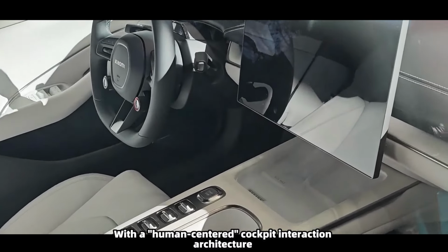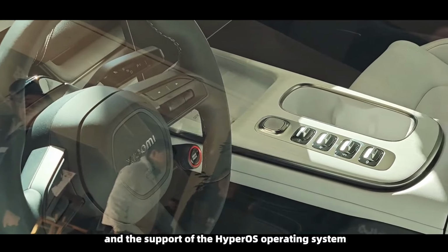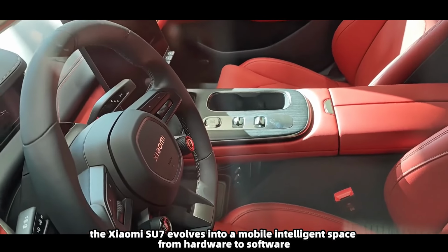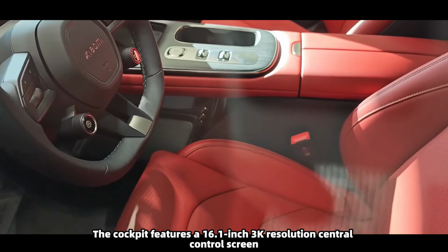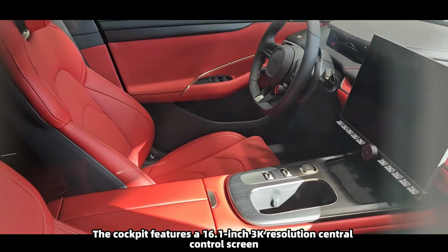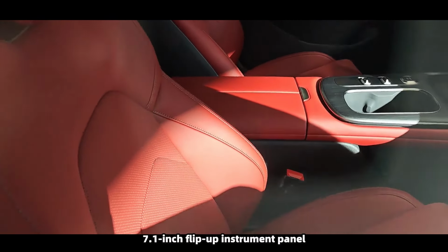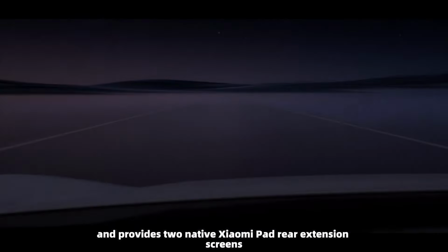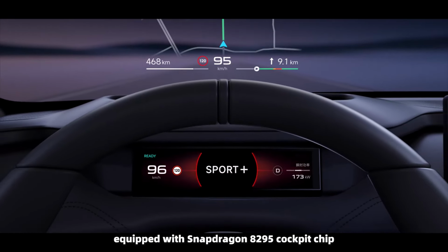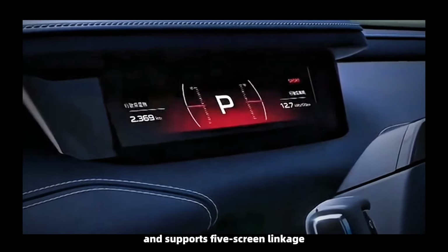With a human-centered cockpit interaction architecture and the support of the HyperOS operating system, the Xiaomi SU7 evolves into a mobile intelligent space from hardware to software. The cockpit features a 16.1-inch 3K resolution central control screen, 56-inch HUD, 7.1-inch flip-up instrument panel, and provides two native Xiaomi Pad rear extension screens, equipped with Snapdragon 8295 cockpit chip, AI computing power of 30 TOPS, and supports 5-screen linkage.